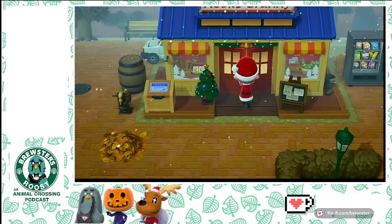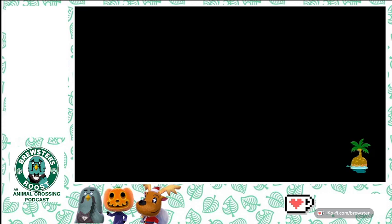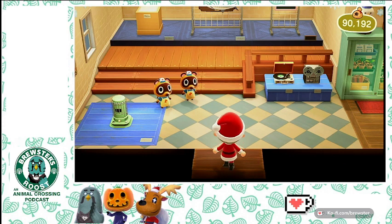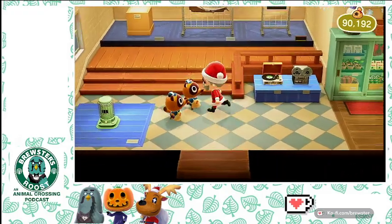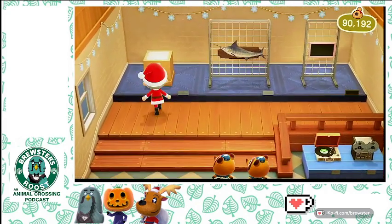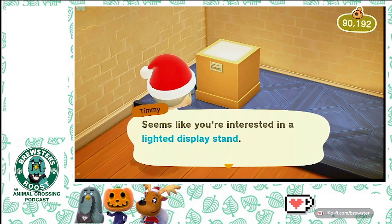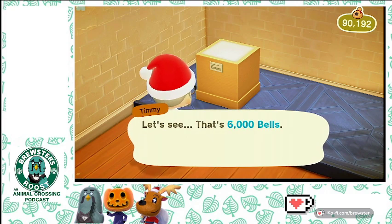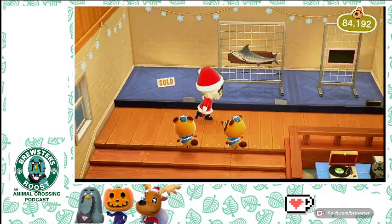Go buy some wrapping paper for the day and see what items are in here. A little space heater. I don't think I need that. What the heck is this? That's pretty neat. A lighted display stand. I'm going to buy it. Must be one of the new items. I never saw it before.